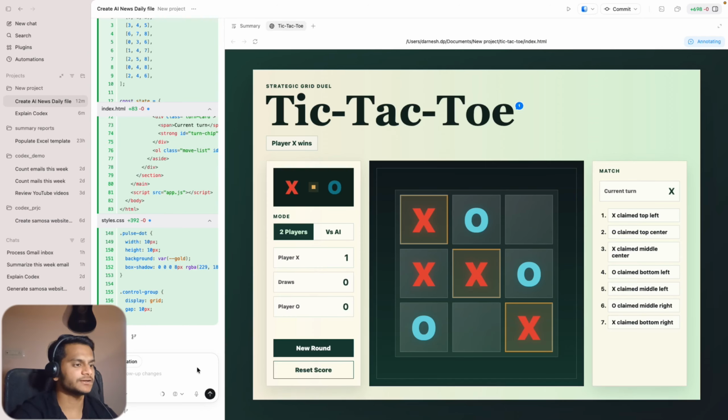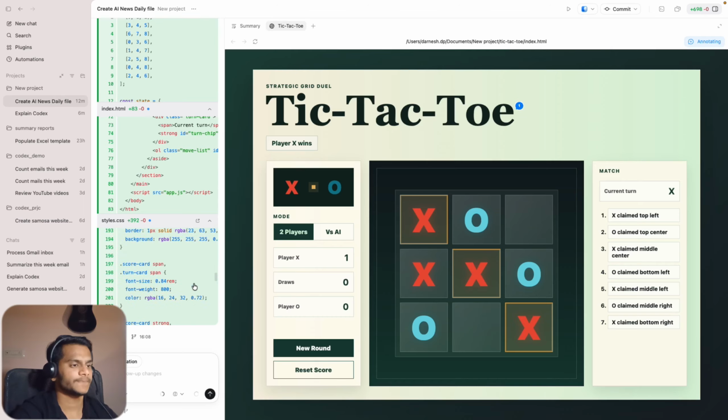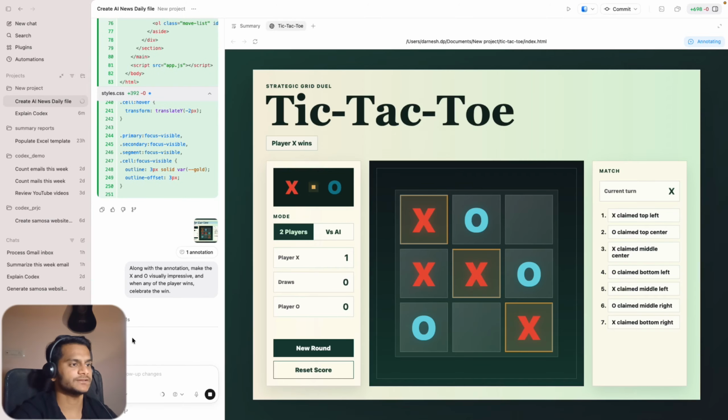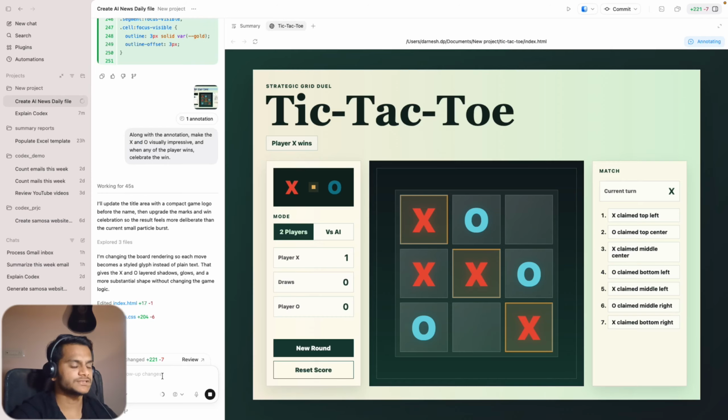After adding the annotation, I'll ask it, along with the annotation, to make the X and O visually impressive, and when any of the players wins, celebrate the win. Yes, along with the annotation, it is going to make some improvements. I'll also ask for one more change: when any of the players wins, draw a line on all the three matching X or O symbols.